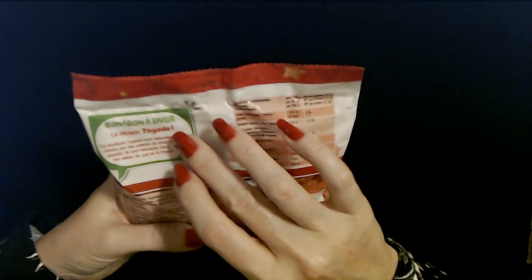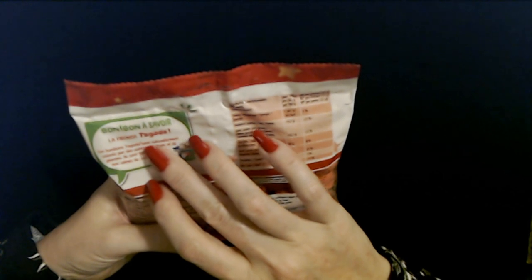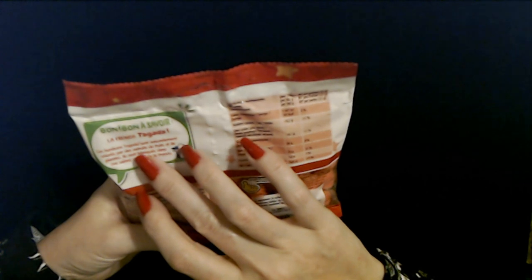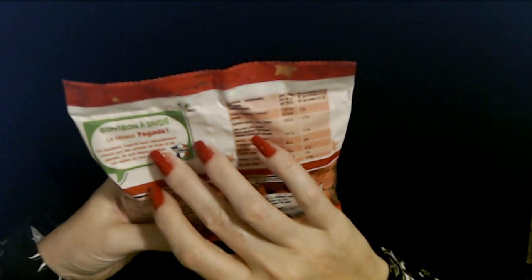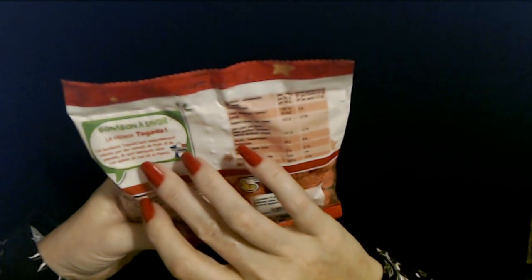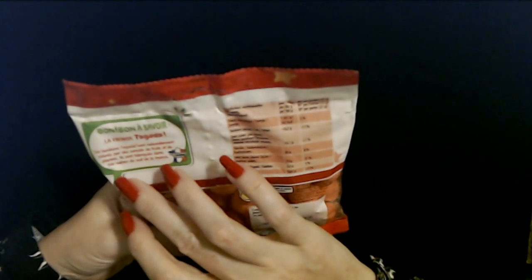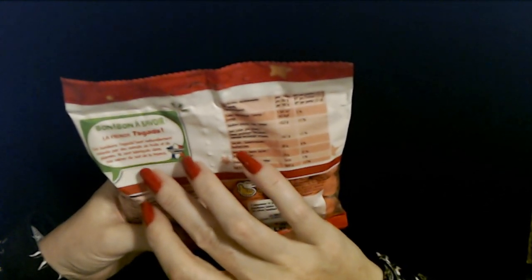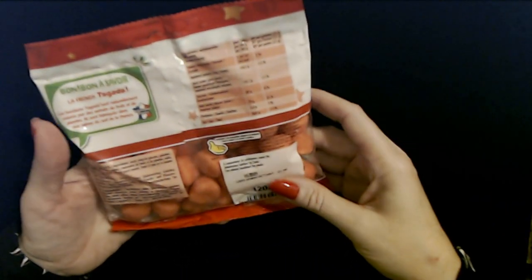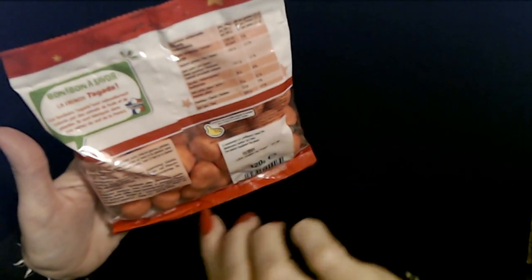Bonbon à savoir. La French Tagada. Ces bonbons tagada sont naturellement colorés par des extraits de fruits et de plantes. Ils sont fabriqués dans nos usines du sud de la France. Fabrication France. Wow, these are cool. 120 grams. Let's see.